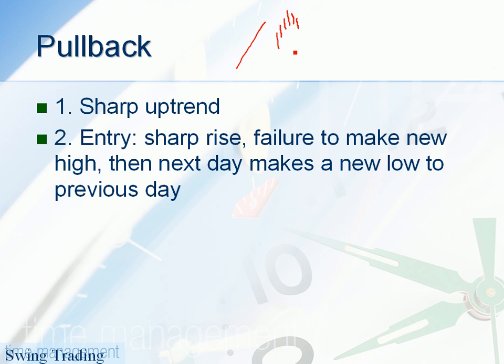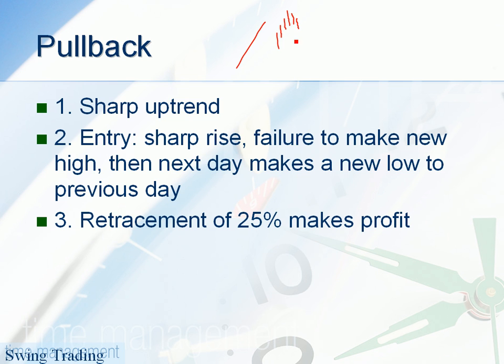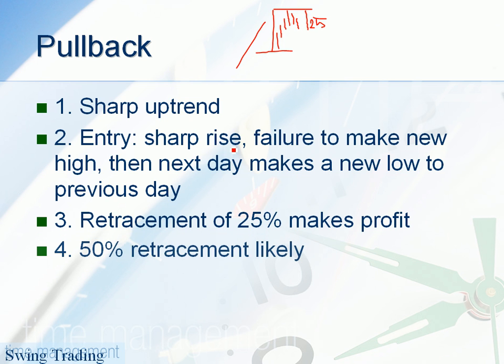Then the next day it makes a new low relative to the preceding day. That's our warning sign. We're looking for a retracement of 25% from the base of the rally to the peak of the rally. So if that is the base of the rally to the peak, we're looking for it to drop roughly 25% of that distance, of the whole distance. Again, I'll show you this in a second. With a 50% retracement also being fairly likely.